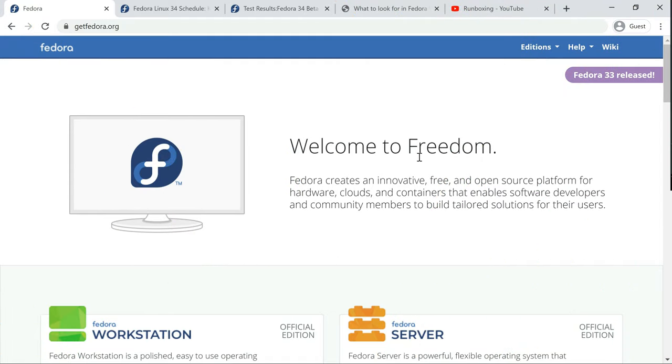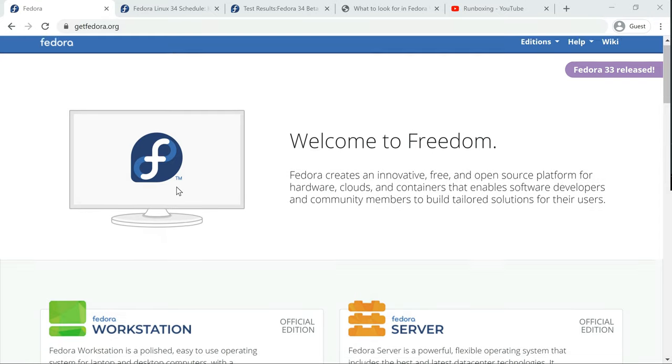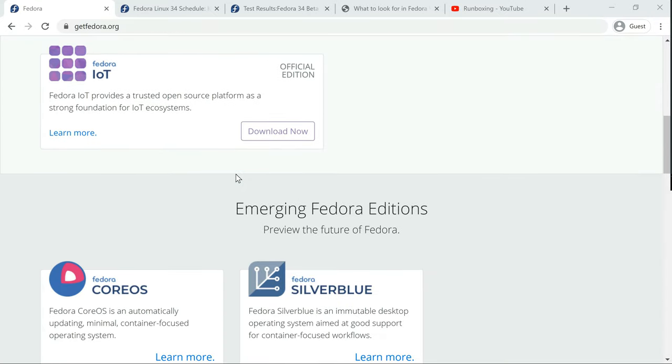The upcoming Fedora Linux 34 release will bring some awesome new features and better hardware support to allow you to run the new Linux operating system on newer and even more machines. Coming up on Linuxboxing.